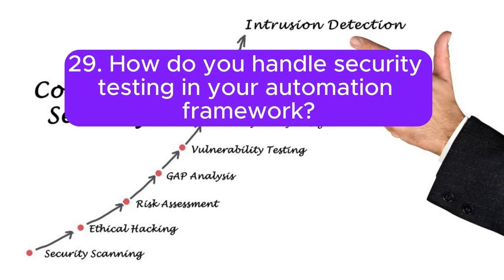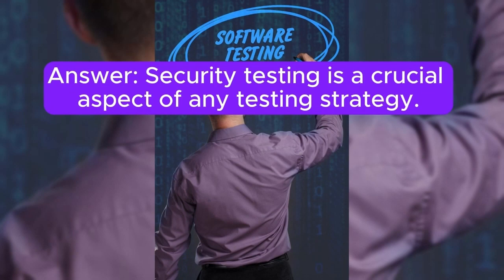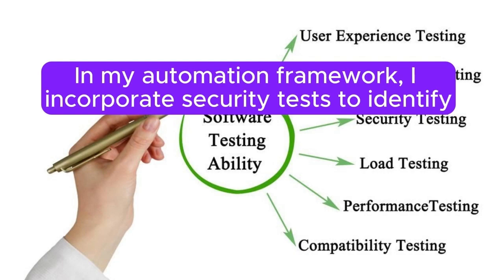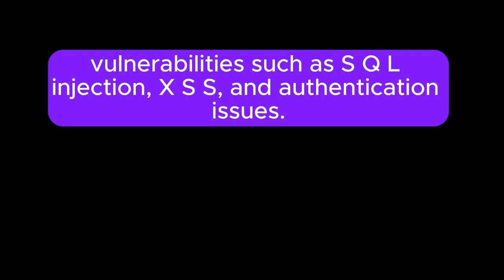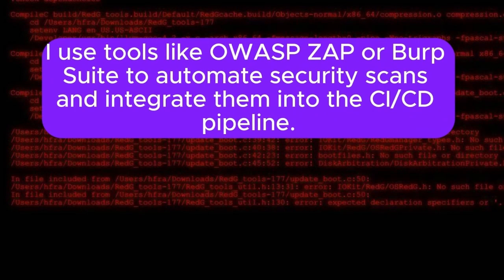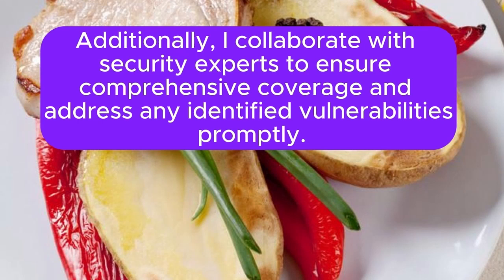29. How do you handle security testing in your automation framework? Answer: Security testing is a crucial aspect of any testing strategy. In my automation framework, I incorporate security tests to identify vulnerabilities such as SQL injection, XSS, and authentication issues. I use tools like OWASP ZAP or Burp Suite to automate security scans and integrate them into the CI/CD pipeline. Additionally, I collaborate with security experts to ensure comprehensive coverage and address any identified vulnerabilities promptly.